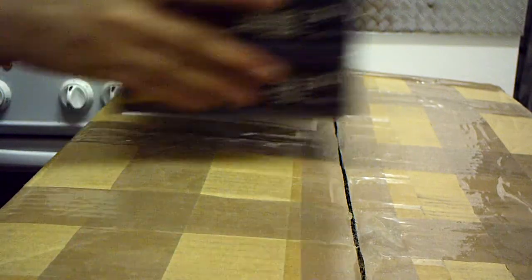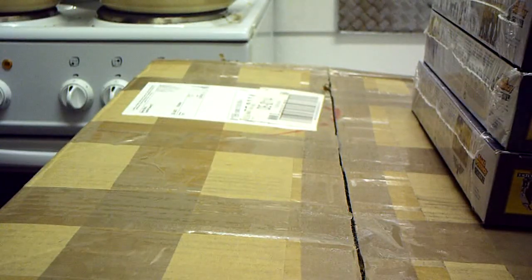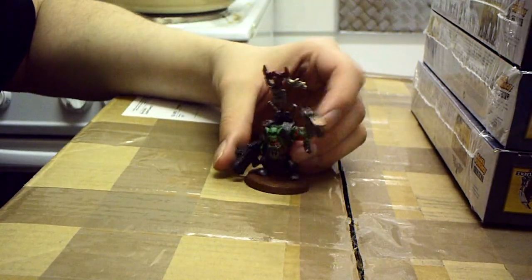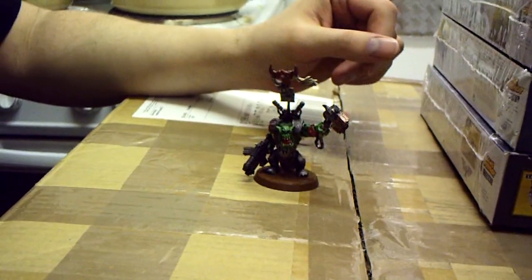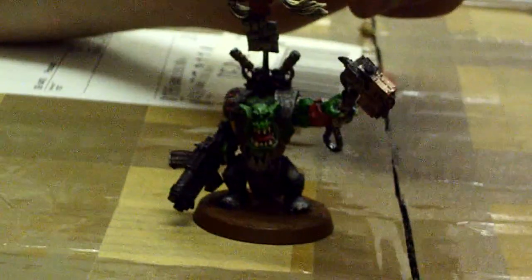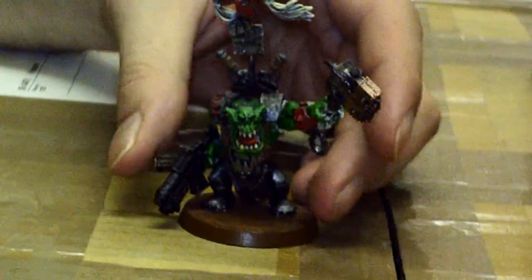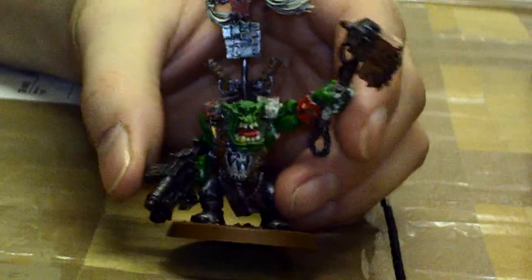So I made a lot of plans already, just in theory, concerning how my warboss is going to look, and which parts I'm going to use. I have this one already painted. This was not painted by me. I bought this on eBay years ago. Can make some light here. It's very nicely painted.